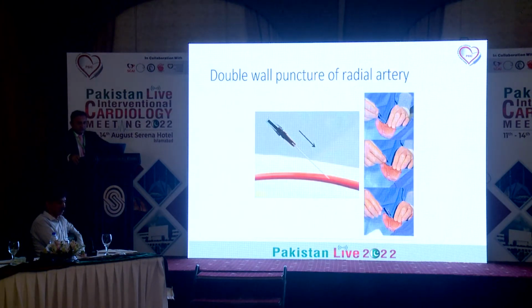So the double wall puncture, in which the Teflon sheath is used, we puncture the artery in both the anterior as well as the posterior wall. Once the blood is stopped, we retrieve the stylets and pull the Teflon sheath carefully.